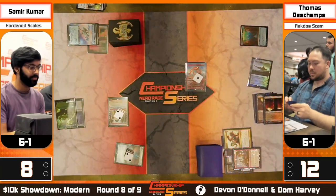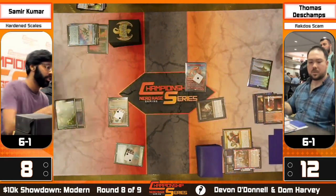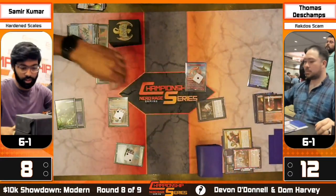So Fury, we did go ahead and block the Ragavan in combat. The Fury is still on the battlefield. I believe we've activated Castle Locktwain, and I'm going to go ahead and fire up a Thoughtseize. Take a look and see what Samir's leftovers are. I know that one's Ravager. That one I know for a fact.